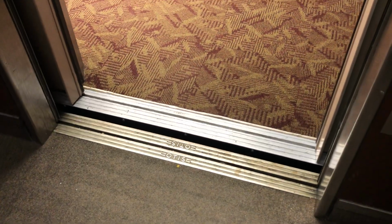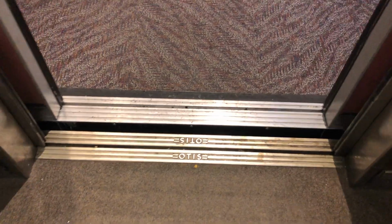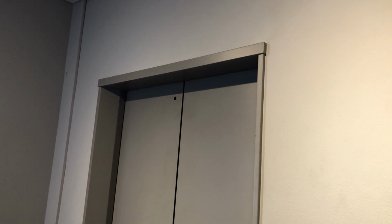Now there's just a classic one. Let me see, each floor is kind of themed. 1 out of 10. These things are rockets. And that's it.